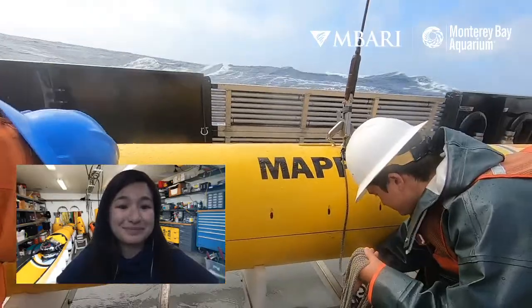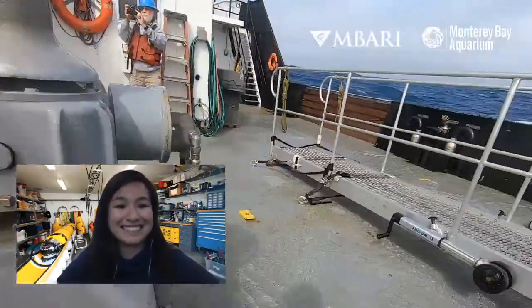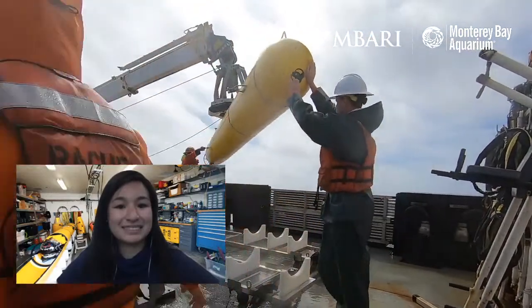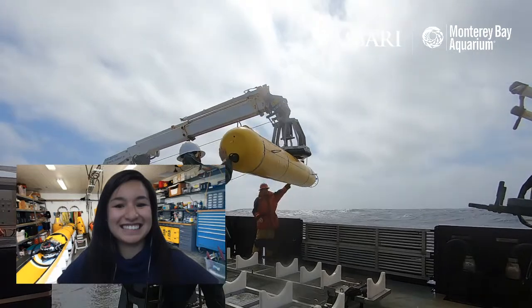Cool. LiDAR, I think a lot of folks out there, there's just so many different bits of mapping going on right now. So we have some straps being wrapped around the AUV. Oh, the AUV is up. It's swinging around right now and about to head over.